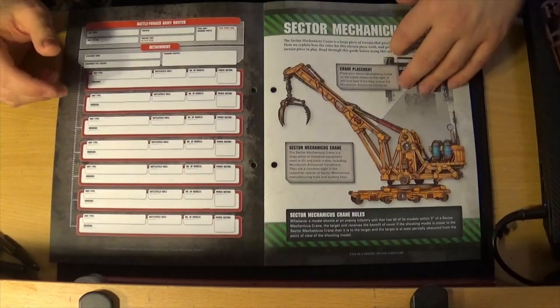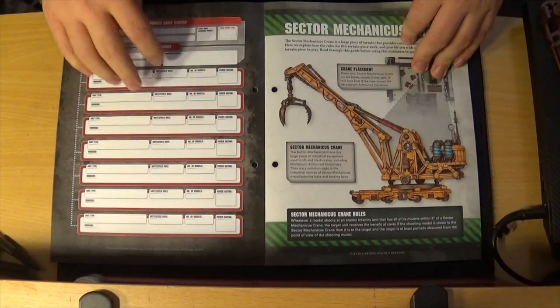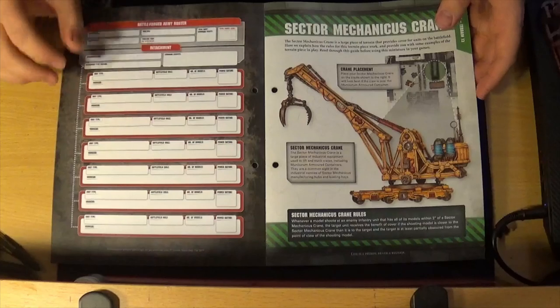This is a Battle Forged army roster. People don't generally use these. They're good for something like a tournament where you've got to hand a list in. But in normal play, when you're just playing pickup games, that's not really necessary.